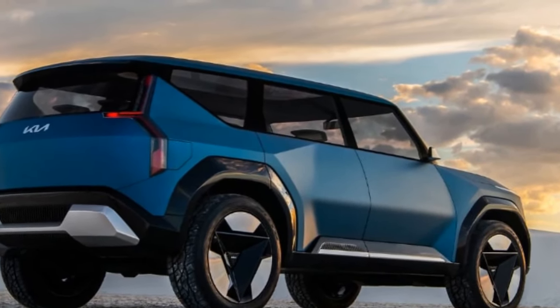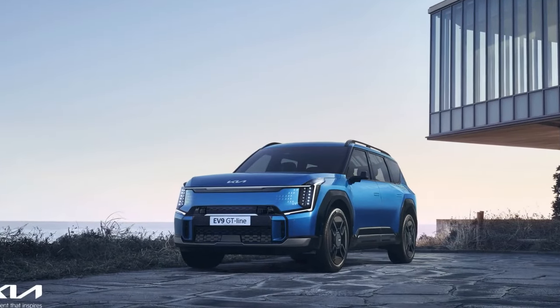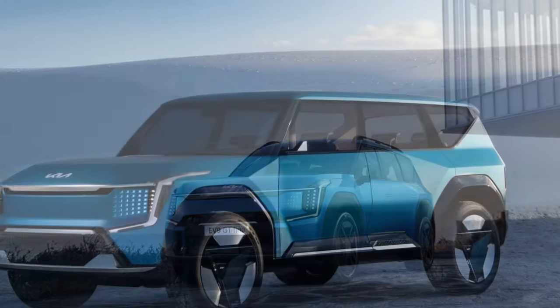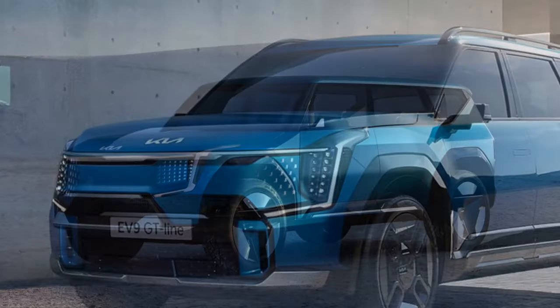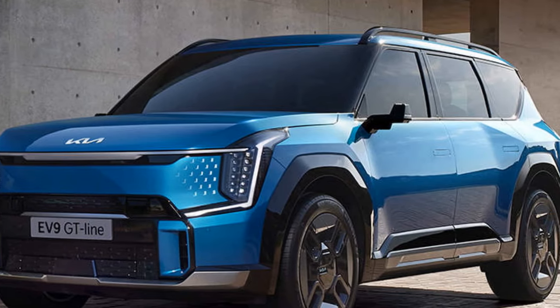As one of the pioneer three-row electric SUVs entering the mainstream market, the EV9's pricing will play a pivotal role in persuading families to transition to electric power. The EV9 starts at $56,395 for the rear drive, small battery model, placing it in the vicinity of the Telluride's top-tier pricing.